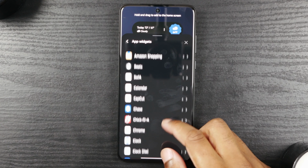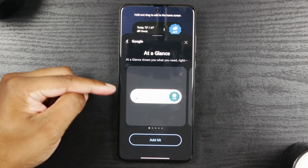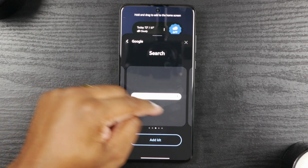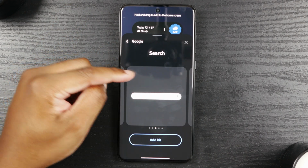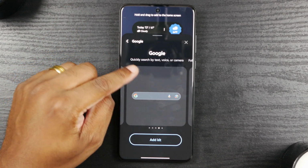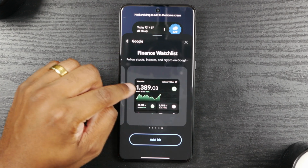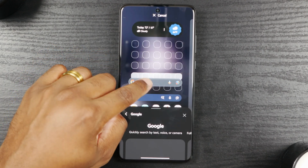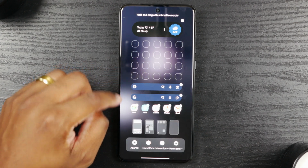So we're gonna go ahead and go down, and you're gonna go to Google. And this is where you'll find them, At a Glance. You got your routines, you got your Google search there. You just drag and drop it onto your screen. No, actually, there's two different ones. That's just the regular search, and this is the Google Quick Search by Text, Voice, Camera. Okay, so this is the one that I have. So I'll just drag it, because I can always get rid of it. Yeah, just drag it. And see?